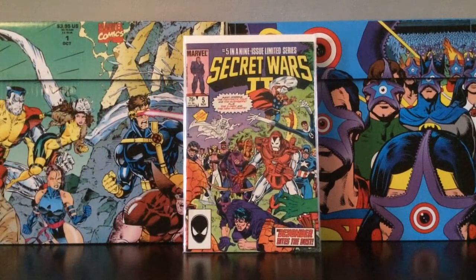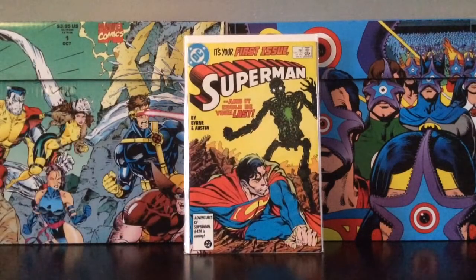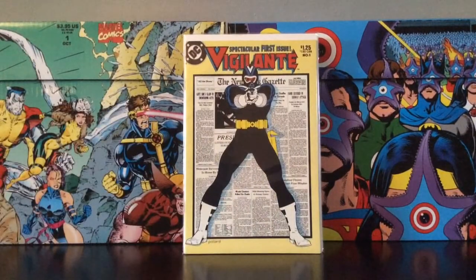Secret Wars 2, number 5, first appearance of Boom Boom, who's just this mutant character who was a member of X-Force back when the X-Force comic first kicked off. Superman number 1, and The Vigilante number 1. 2 great premiere issues. Copper Age, high grade. I own copies of both of them already, but I couldn't leave them behind.